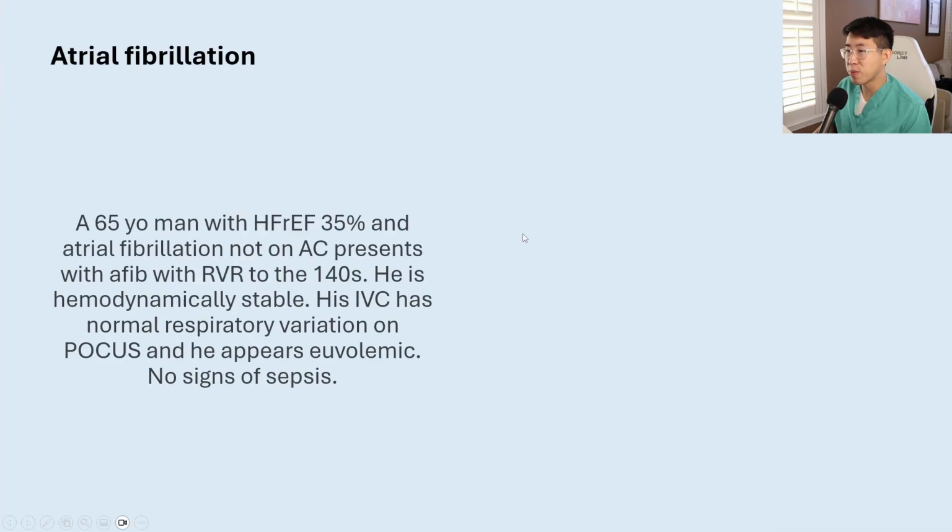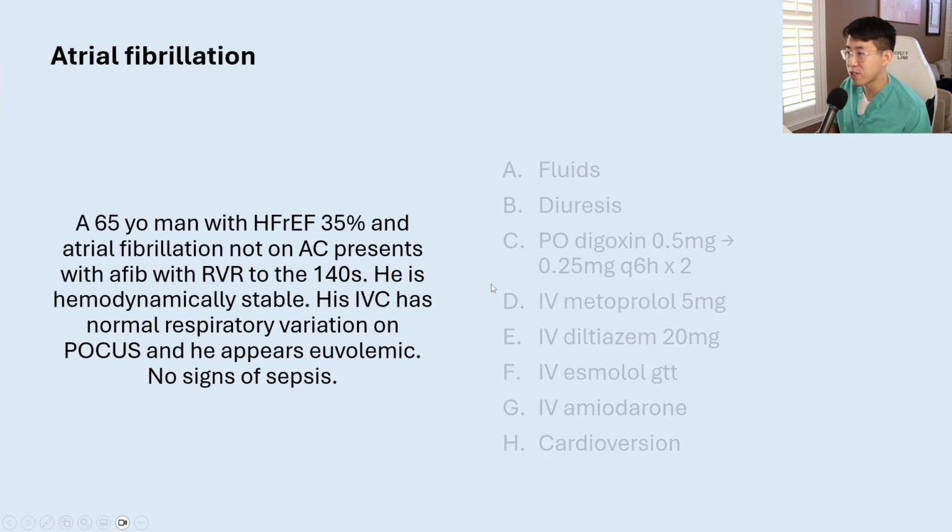Let's talk about atrial fibrillation next, and we're going to start with a case. So a 65-year-old man with heart failure with EF of 35% and atrial fibrillation not on anticoagulation presents with AFib with RVR to the 140s. He is hemodynamically stable. His IVC has normal respiratory variation on POCUS, and he appears euvolemic. He has no signs of sepsis.